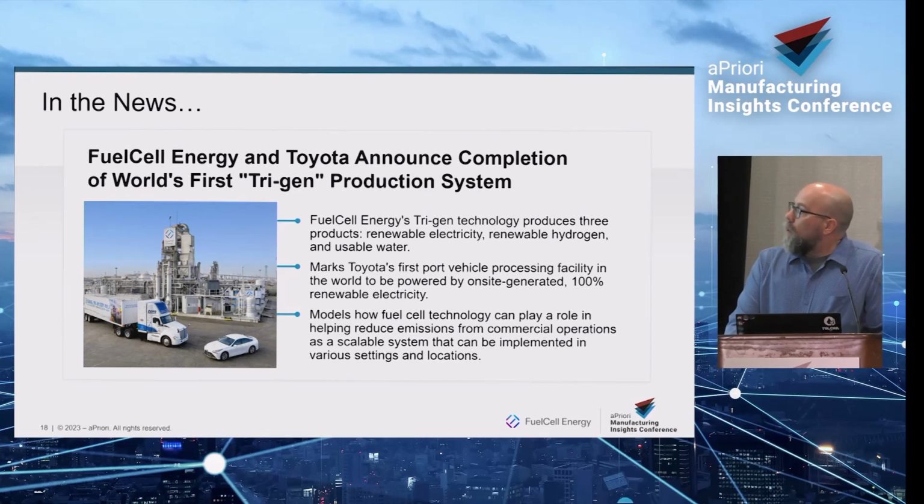All right. So I alluded to this earlier with our trigen product offering. We just recently announced that we finished this product with Toyota. It's currently in the Port of Long Beach in California. We're able to utilize our product to use redirected biogas to generate electricity for Toyota. We also generate hot water that's used to wash new cars as they come off the ships from Toyota. And then finally, we also extract some of that hydrogen that we would normally convert into electrical power. We just keep it as hydrogen, and we pipe that to the adjacent refueling station where they can refuel their FuelCell Mirai cars. So it's pretty exciting.